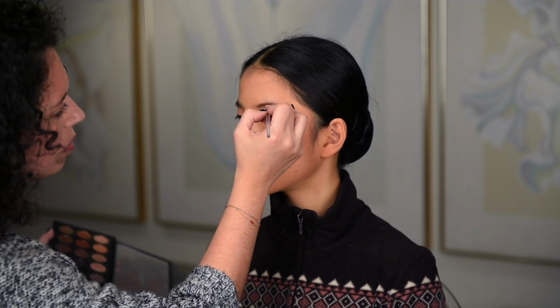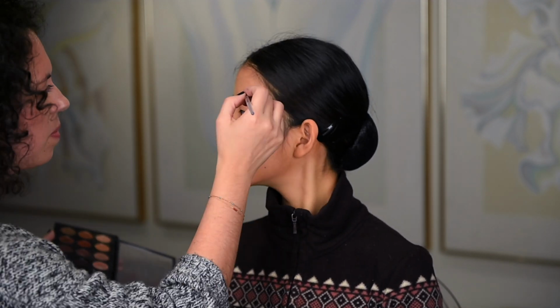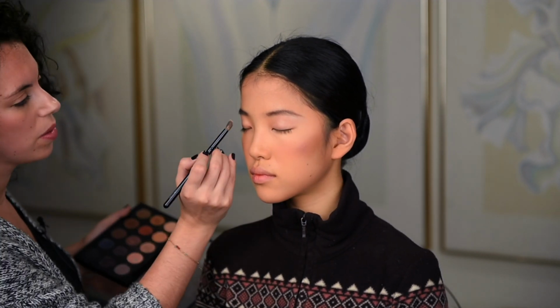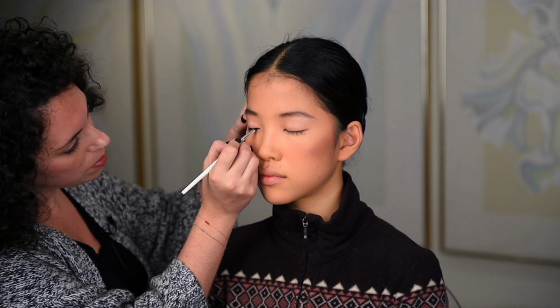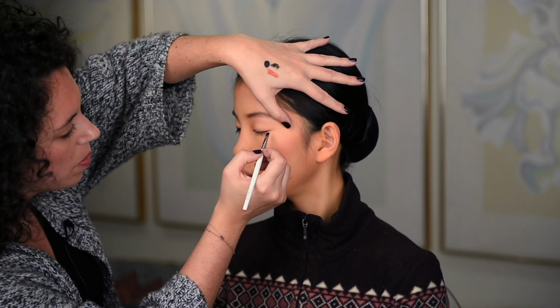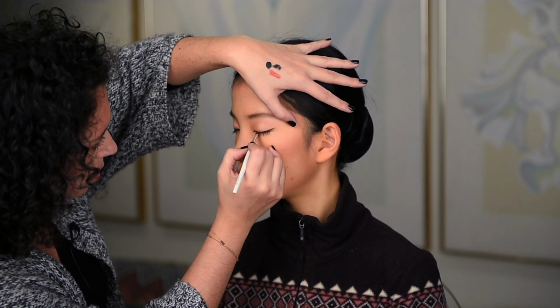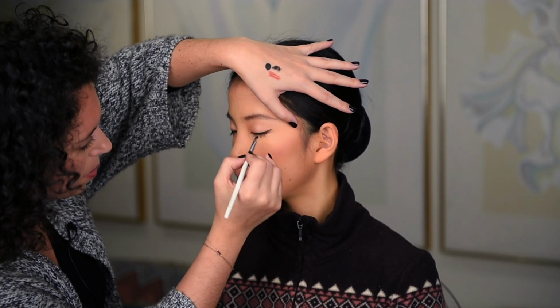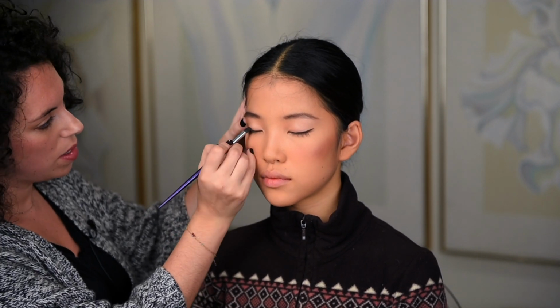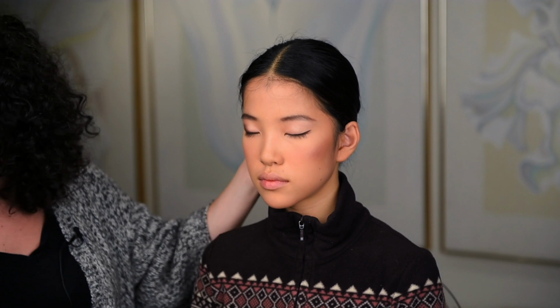Next, the eyes. To exaggerate the eyebrows, she fills them in a little so they appear darker. She applies a neutral color to the entire lid, putting a lighter color under the eyebrow to accentuate the eyebrow bone. When applying the top eyeliner, she starts from the outside, working her way in. Rena applies a darker eyeshadow along the crease to get a smoky eye effect.